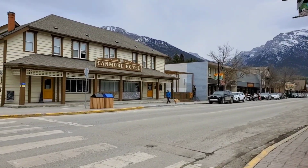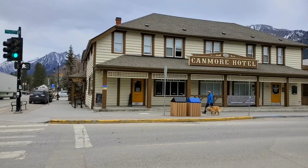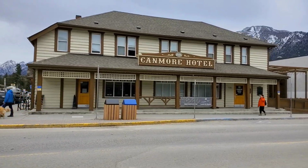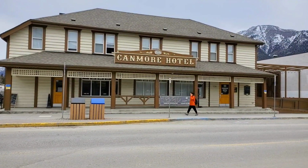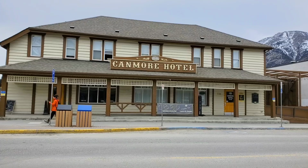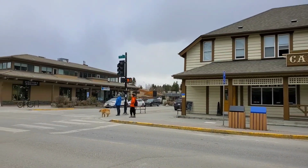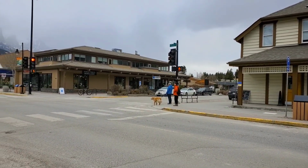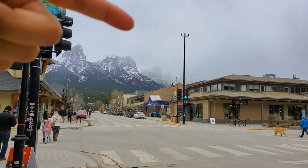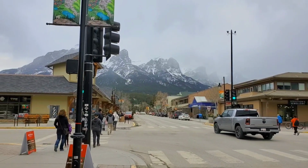And on my left-hand side is Canmore Hotel. It's from 1890 and still is here. They are open for lunch and dinner. So it's almost 100 years old. And you can see all of the people here. It's very different from the city, and you can see the fog, and I think some snow is coming, covering the mountain area.